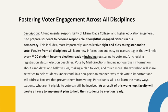This is long, but this is a description of the workshop. I guess I'll just give you a minute to read it. But it's about preparing students to become responsible, thoughtful, engaged citizens. It's our collective right and duty to register and to vote. And this workshop was for faculty from all disciplines. And we wanted to emphasize that we have easy to use strategies, and our goal is to help every MDC student become election ready.